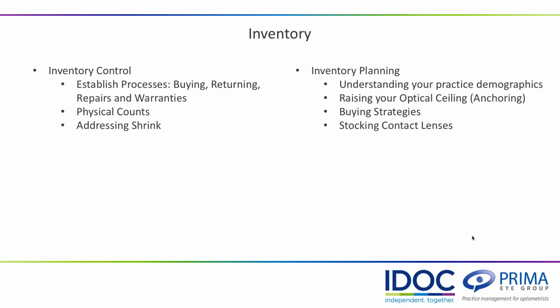We want to know if every single thing we ordered is what we received. We don't want to ever be in a place where unknown frames have shown up and we just hang them on the board. We don't ever want to be in a place where we're sure we shipped frames back but don't know what reimbursement or refund to expect.